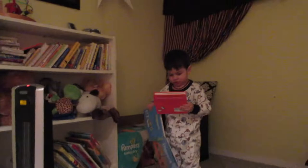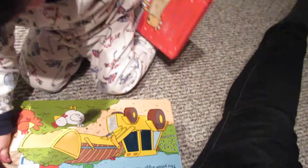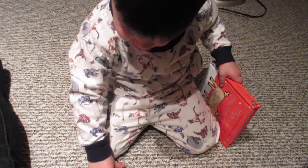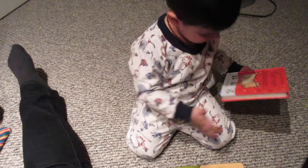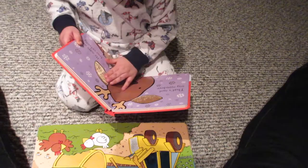Did you brush your teeth? Yeah. Mommy's so sucky at changing this. And he just wants to read some books now. A duck? I think it's a chicken. Chicken? Yeah. A chicken? Oh, soft ears. Soft ears.